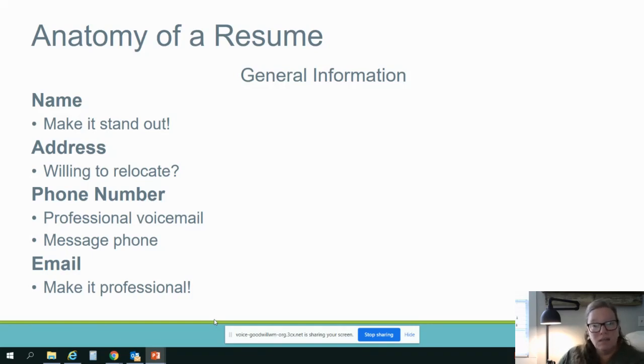If for some reason you don't have a working phone number, or you are not confident that you are going to be able to have your phone working all the time, then find someone who can be a message phone for you. Make sure that that individual's phone obviously is going to be working on a regular basis, and that they know that you are using them as a message phone. Make sure they have a professional voicemail and that they would get the messages to you in a very timely way so that you don't miss an opportunity.